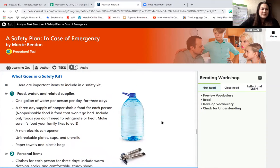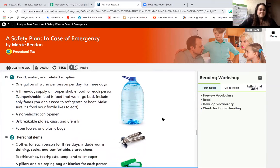So now, what goes into that safety kit? Here are some important items to include in a safety kit. Food, water, and related supplies. So 1 gallon of water per person per day for 3 days. A 3-day supply of non-perishable food for each person. Remember, non-perishable food is food that won't get bad. So include only foods that you shouldn't have to refrigerate or heat.